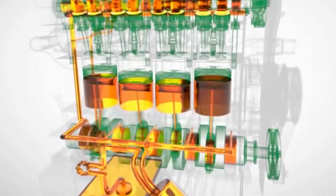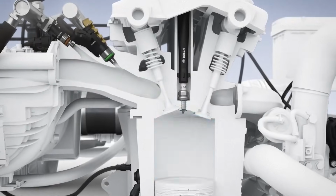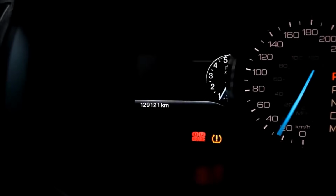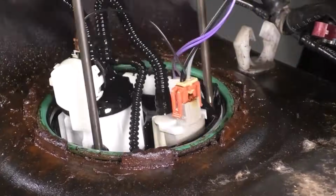Diesel fuel lubricates the fuel pump and injectors of diesel engines, while gasoline can strip away that lubrication, causing excessive wear and causing the components to fail. If you start the engine with the wrong fuel in the tank, the damage goes to costly repair real fast.